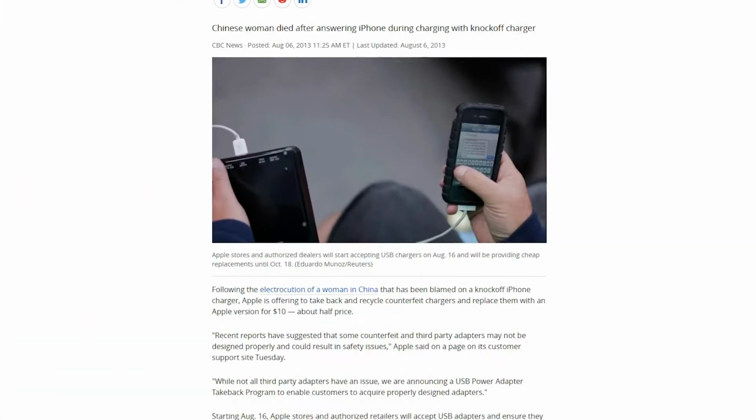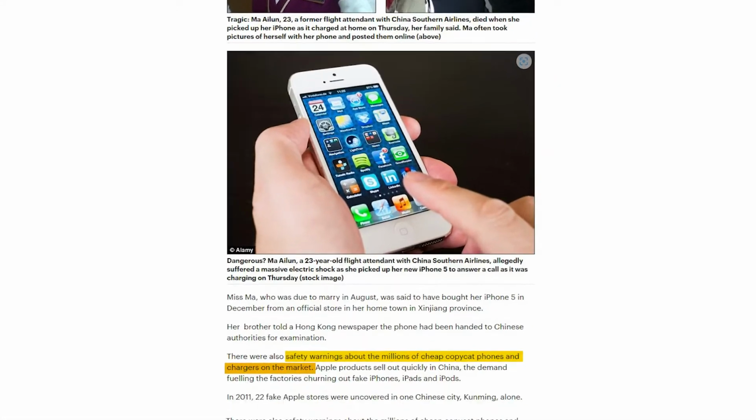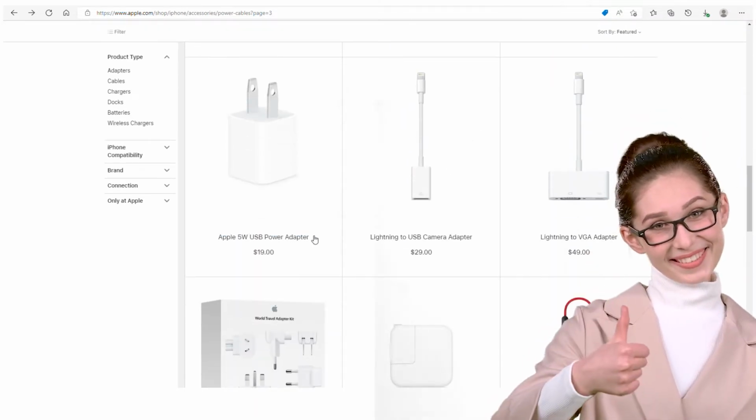According to an article by CBC, a woman from China was electrocuted to death when she answered the iPhone that was being charged by a counterfeit charger. It is recommended to buy the chargers directly from the iPhone website to avoid the counterfeits.